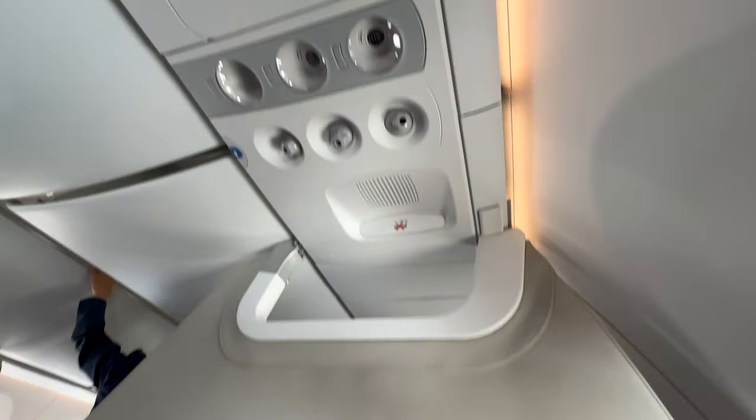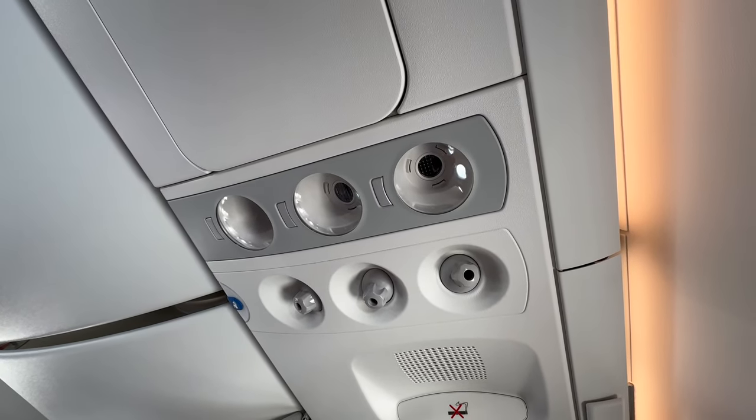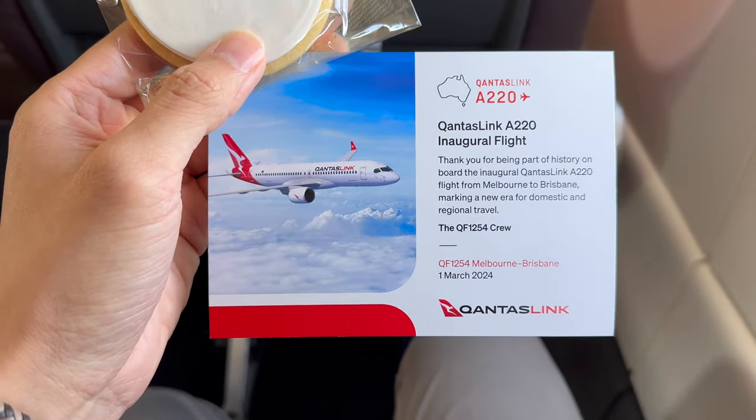There's recline on your economy seat, but the angle isn't that big compared to 737 seats. Every passenger has access to their own air vents and reading light. We get a cute little card and also a gingerbread cookie to celebrate this flight to Brisbane.